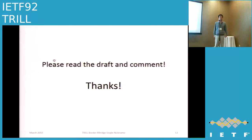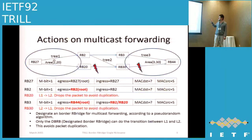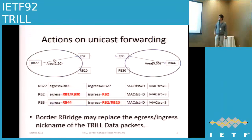Okay, Wei Guo. I have a doubt. For the traffic across different areas on the border RBridge, I'm wondering if the trill encapsulation needs to be terminated. That means, I want to know if MAC table lookup is needed or only nickname switching. It depends. Can you show the figures on the unicast forwarding? Yes, this one.